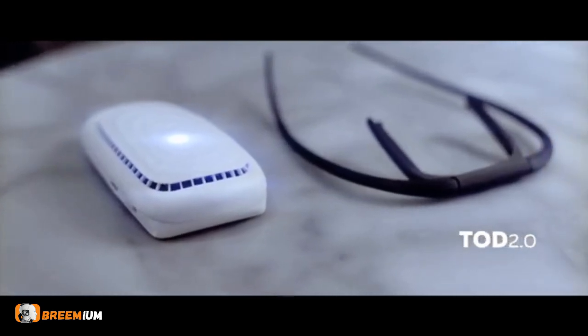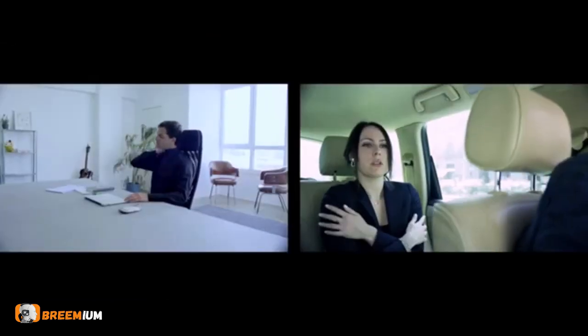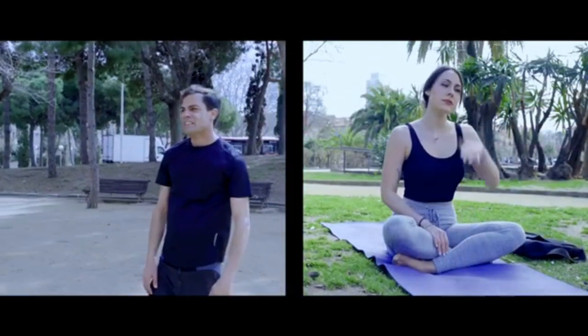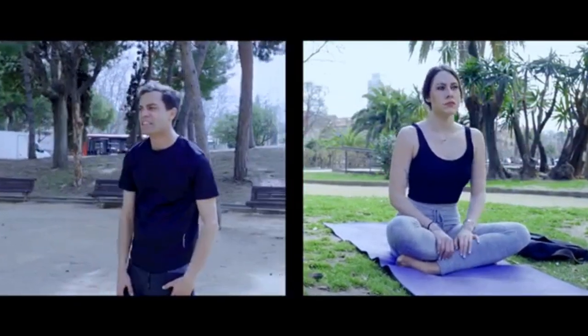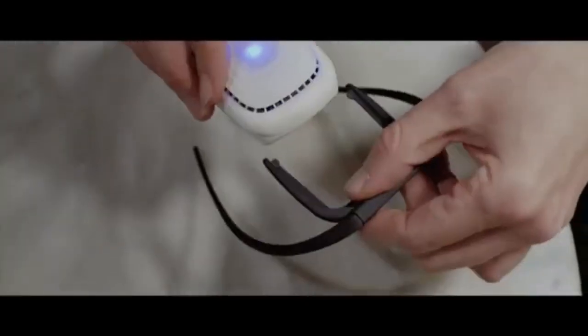Introducing TOD 2.0. Always too hot or too cold? One minute you're pouring sweat in the crowded subway car. Next thing you know, you're freezing to death at work. Finding your ideal temperature to stay comfortable can be a challenge. But what if you could avoid all this discomfort with just a click of a button?